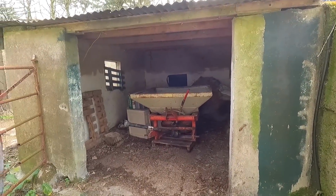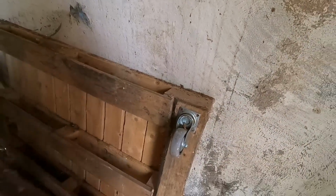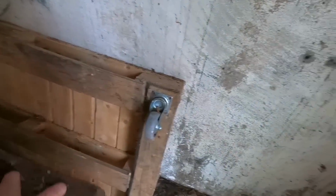Fertiliser spinner lives in here when it's not on the back of the tractor. Have a little trolley for getting it in and out. One of the wheels broke, so bottom one there broke, which makes it a bit easier putting it on and taking it off the tractor. So we'll fix that and we'll get it loaded up.